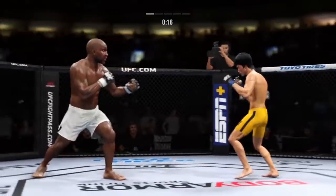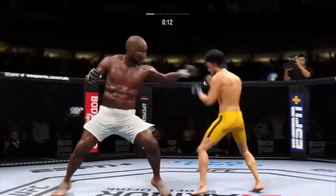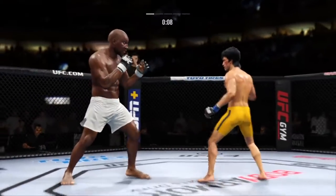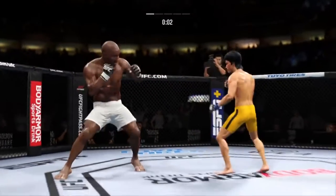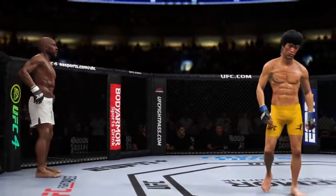Out of range with that kick attempt. Big leg kick lands. Oh, big left. Over and over, he's landing these big body kicks. Nice push here. That horn sounds, meaning we have reached the end of round one.